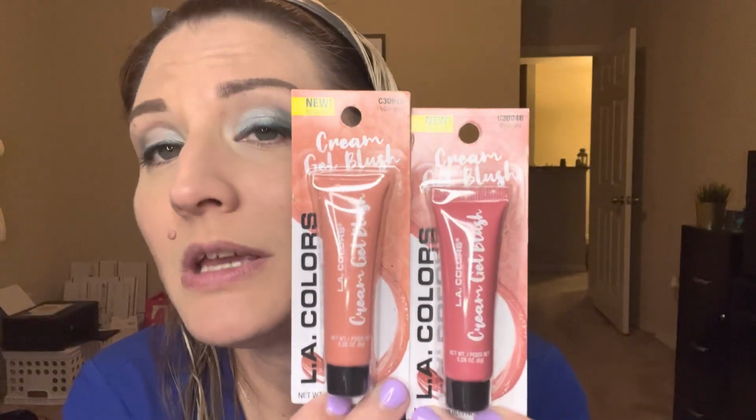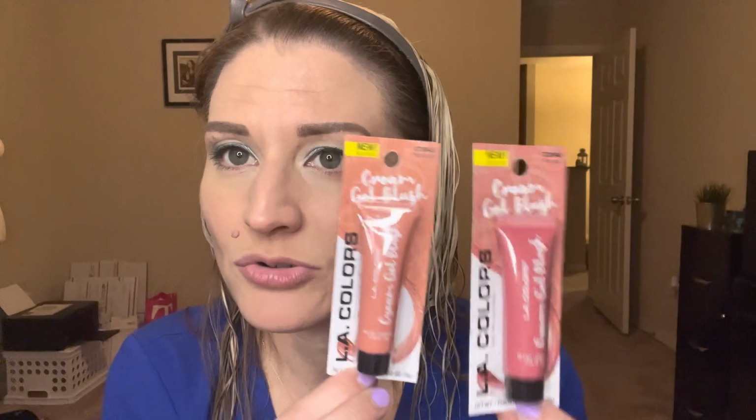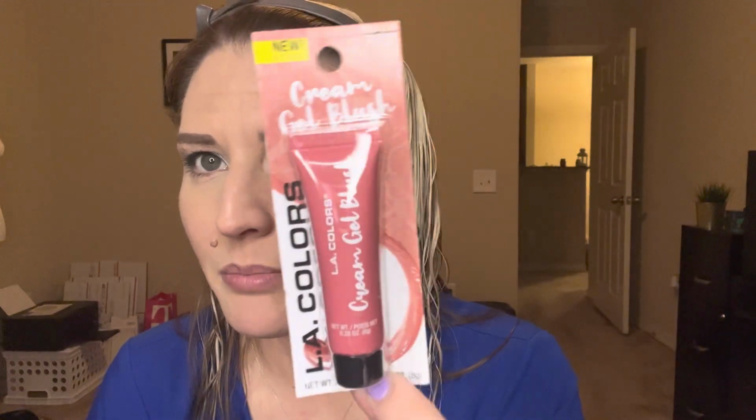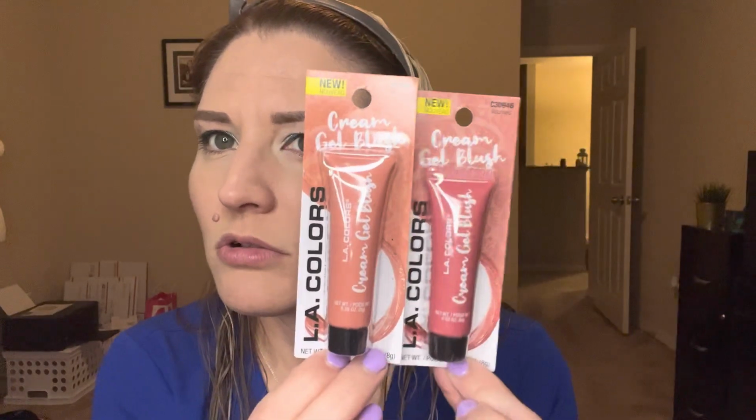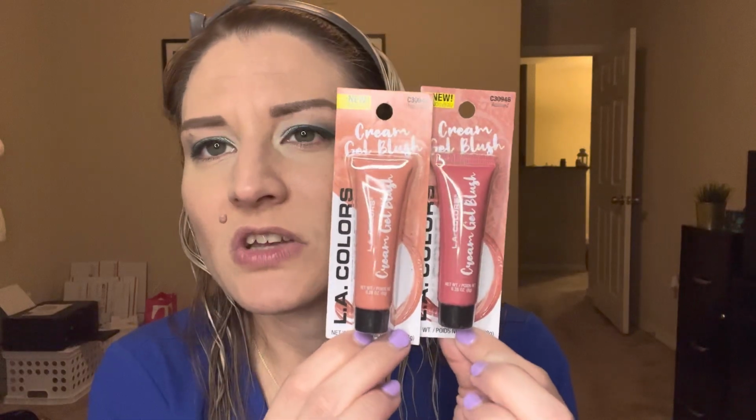So I picked this up from LA Colors, and this is 2 of their cream gel blushes. Now, I think originally there is 4 shades. I could only find 2 of the shades in my Dollar Tree, so I picked up the 2 shades that I was able to find, which were Adorned, which is this lovely pink, and Hypnotized, which is a really pretty coral kind of peachy color. So I picked these 2 up.